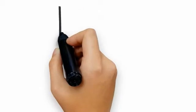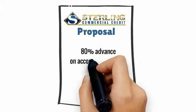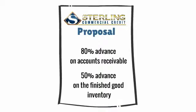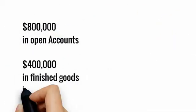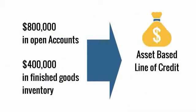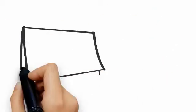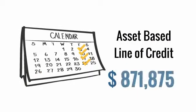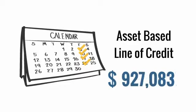Steve's proposal offered an 80% advance on accounts receivable and an additional 50% advance on the finished goods inventory. With $800,000 in open accounts and $400,000 in finished goods inventory, Sterling was able to provide $840,000 of fresh working capital compared to the bank's SBA loan offer of $500,000. Another advantage to the Sterling offer was the fact that the accounts receivable and inventory increased each week. The Sterling advance formula allowed for additional growth, which is the Sterling way.